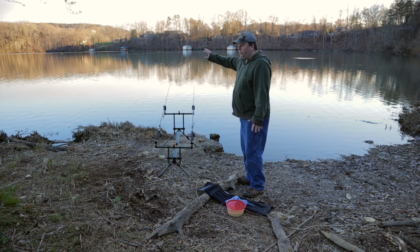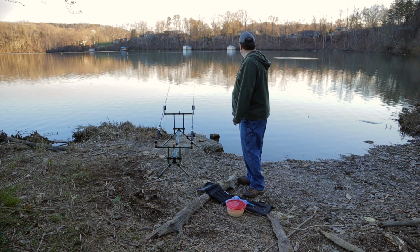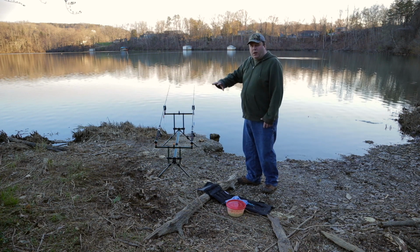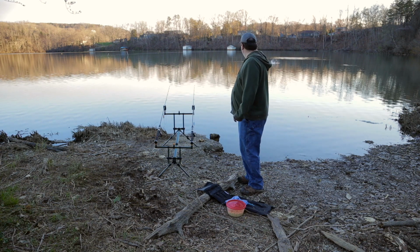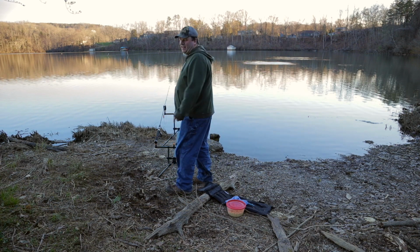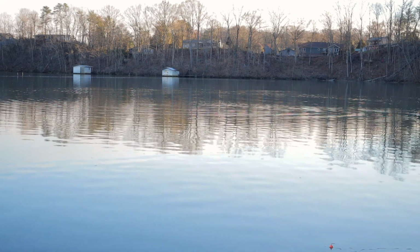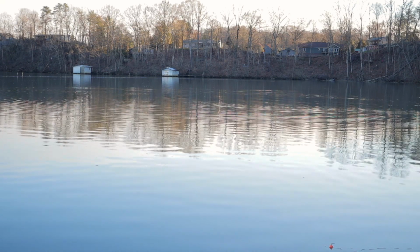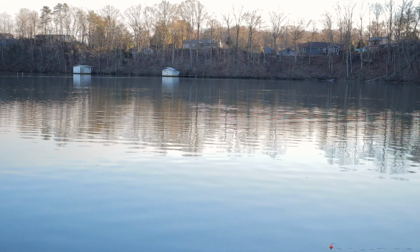I've been watching the carp where they're jumping. So I'm going to reconfigure this a little bit. Check my baits and I need to get that on camera. I'm going to reel in and reconfigure my bait, and I'm going to leave the camera on the lake to see if I can capture a jumping carp for you guys.